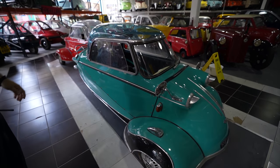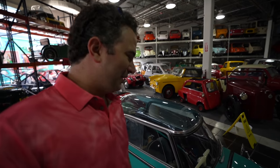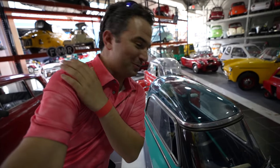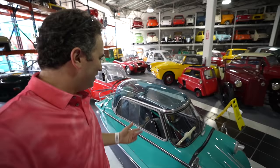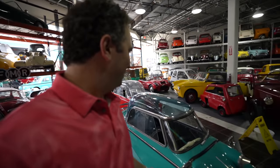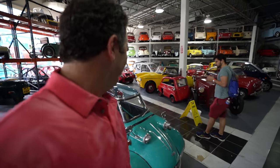I'm not sure how well I'd fit in this, though. I don't think I'd put this on I-4 either. I mean, look at the size of it and me. I feel like my shoulders would be a little tight in there. But that's cool to know that they weren't allowed to make planes after World War II. So Messerschmitt. They have tops basically on top of a scooter.